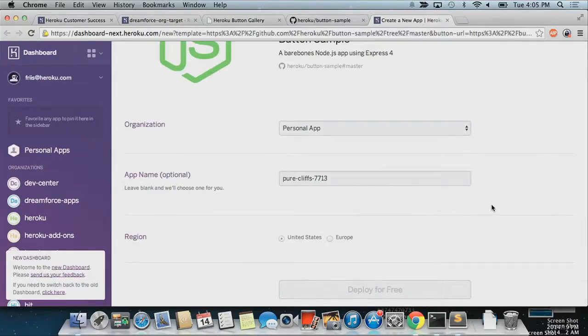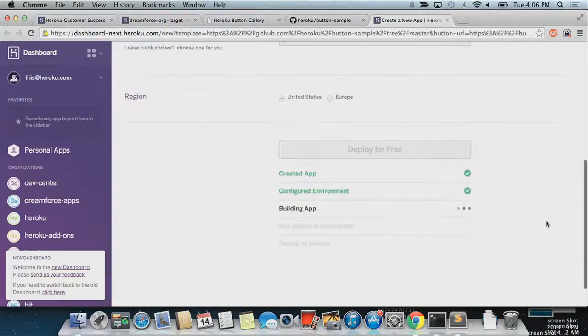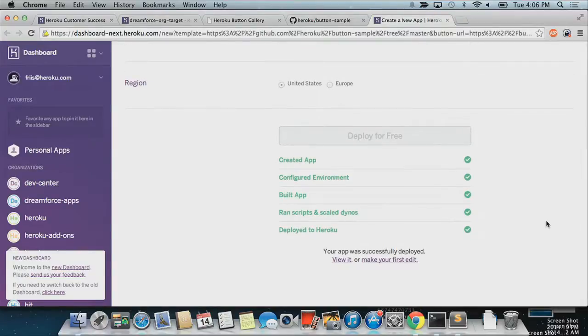This is a simple app, but if it had required add-ons or any sort of additional configuration, I would have been prompted for that now. But since it's simple, I'm just going to go straight ahead and deploy it. The source code got pulled from GitHub, and Heroku built it and set up the app in the environment, and it's now fully deployed.